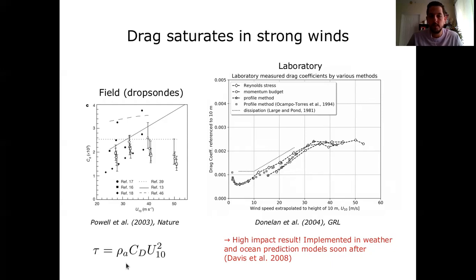So the drag coefficient is just a convenient diagnostic that relates the stress, or the vertical flux of horizontal momentum, with the wind speed squared. On the right is a figure from Donelan et al. 2004. So they did eddy covariance and momentum budget estimates of stress and drag coefficient, in low to moderate to high winds, and they found saturation at about 33 meters per second U10. And this was a high impact result because it was soon after implemented in weather and ocean prediction models in the surface layer parameterization.